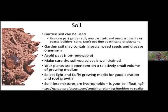Some soilless mixtures are hydrophobic. This picture here shows water laying right on top of the soil. Is the soil floating and is the water laying on top? So you might want to do a test before you commit to using. There's much more information at the Garden Professors' Container Planning. This is the name of the article, Intuition versus Reality. You can read probably more than you really want to know.